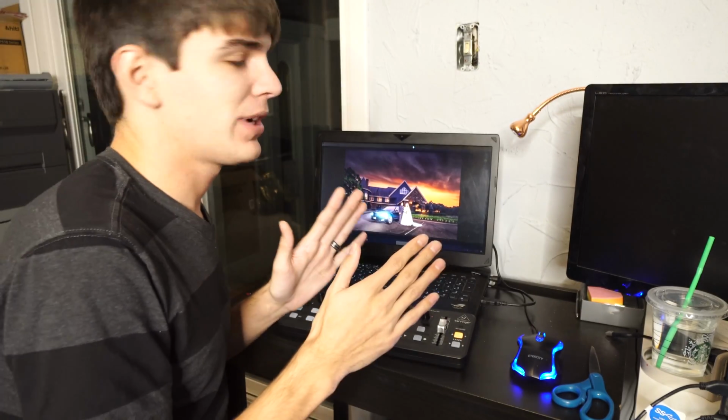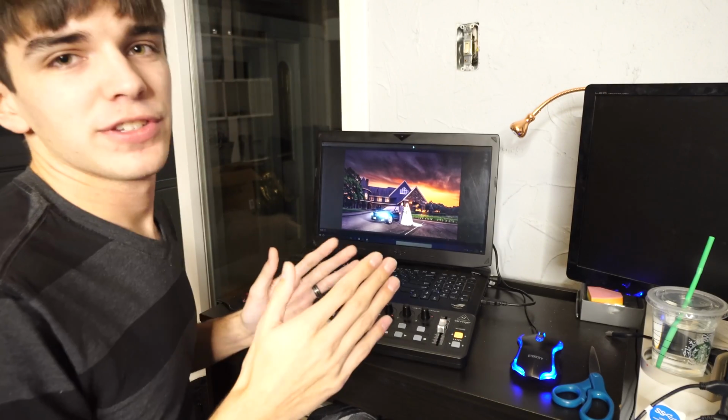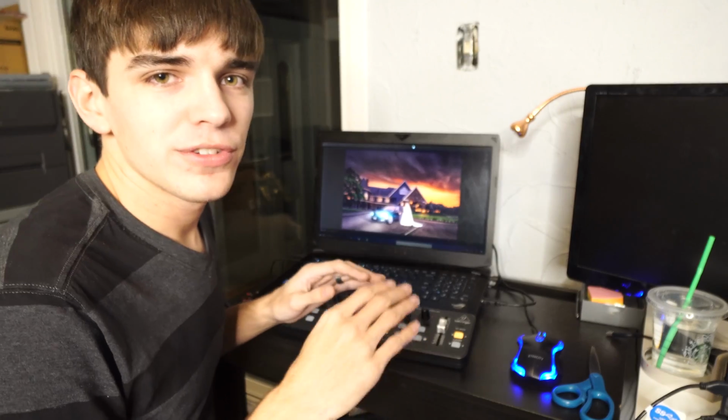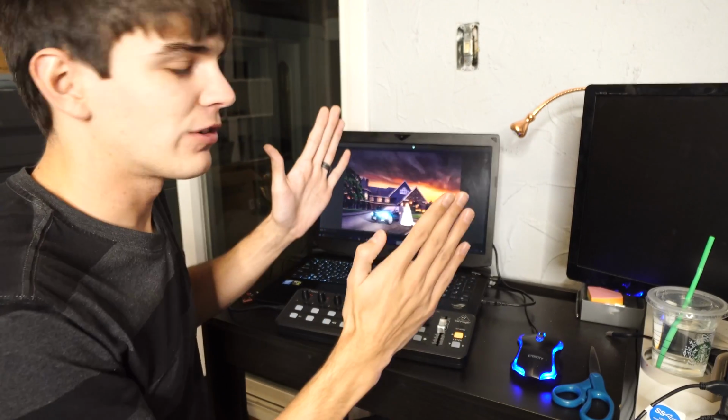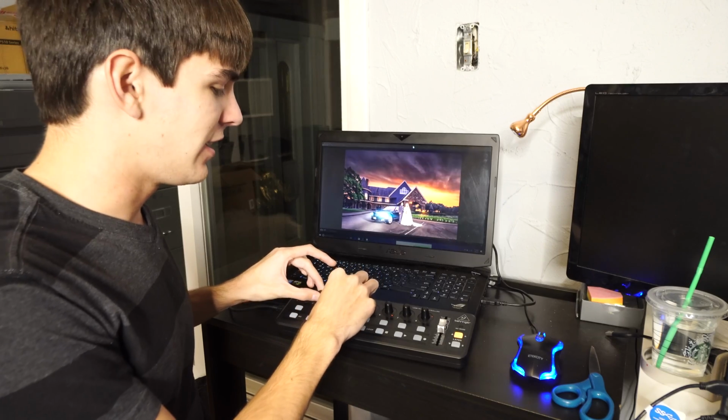You can map pretty much every function in Photoshop. So if I wanted to quickly, it's such a pain, especially on weddings where we've got hundreds and hundreds of photos to correct the horizon and stuff. But I could have my crop and my tilt and everything on dials.